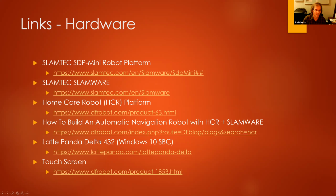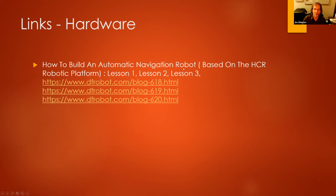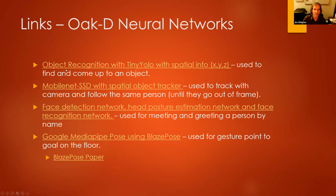These are links to hardware, to how to build some of this, like what I was inspired from, or what helped me, using this HCR and the SLAMTEC. There's 3 blogs. And then the neural networks I use on the OAK-D: Tiny YOLO with spatial info, MobileNet SSD with object tracker, a facial detection network, which is 3 different things running, Google, and then the BlazePose.